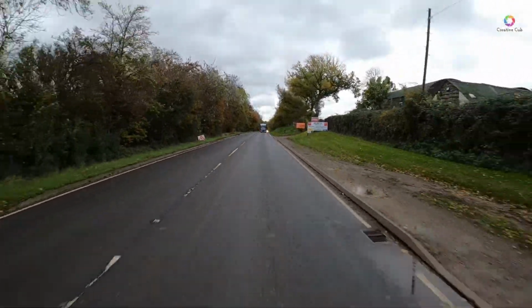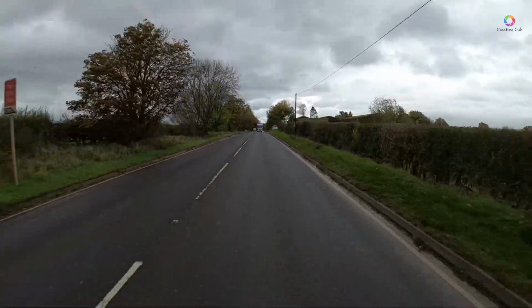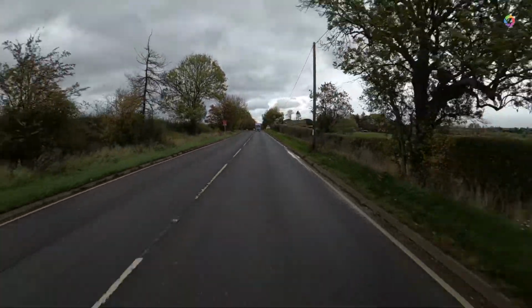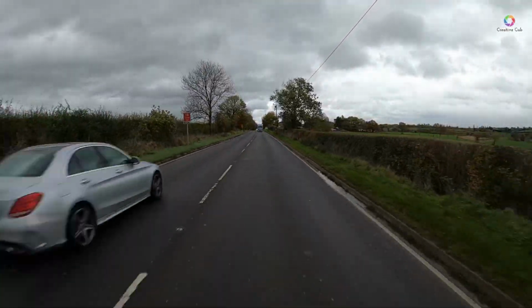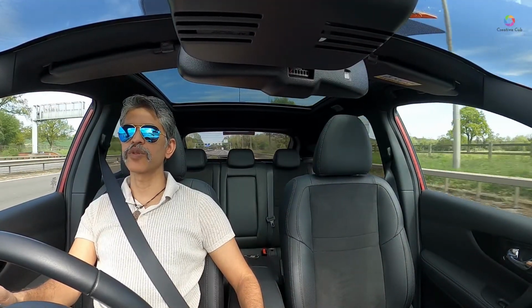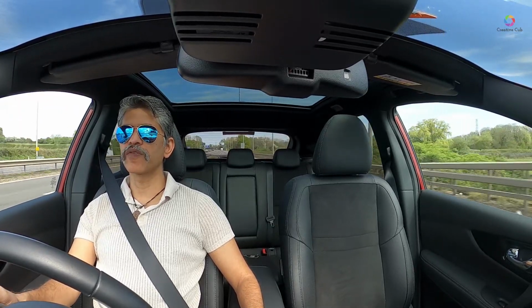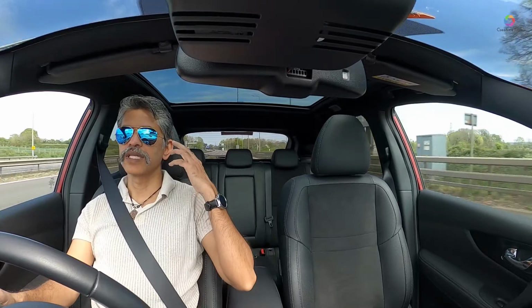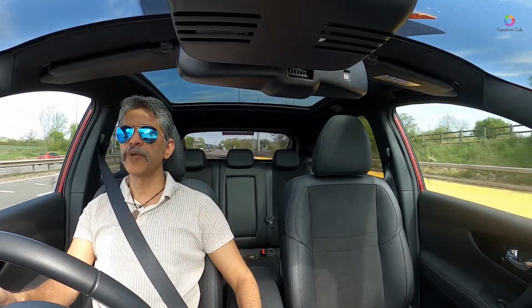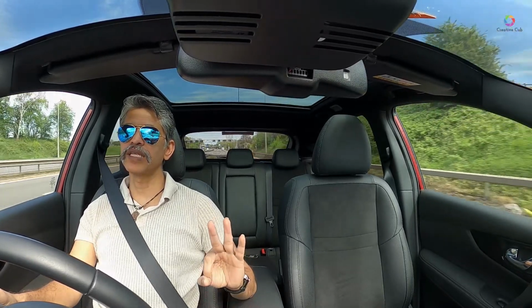That there is some level of discomfort there. So if I really want to keep my head still, then I have to slightly press it against the headrest so that it doesn't move. Otherwise, even on the smoothest of roads, it keeps vibrating against the headrest. So that is the first thing. That is number 3.